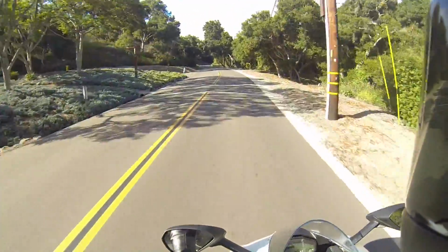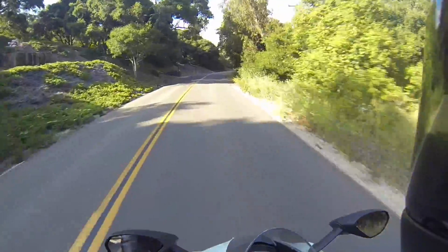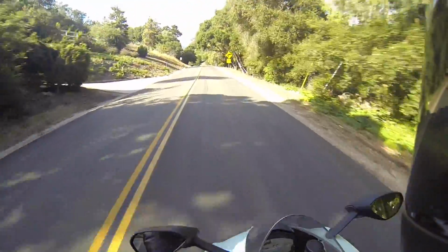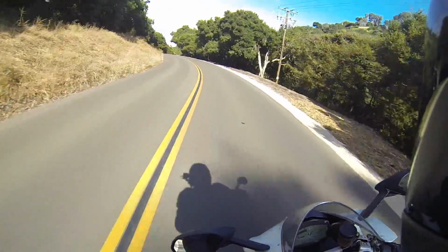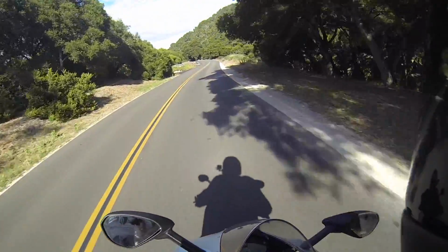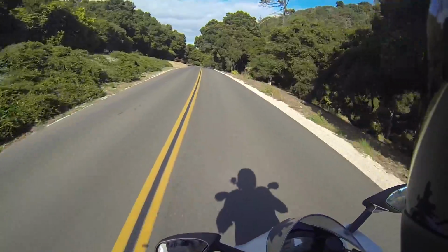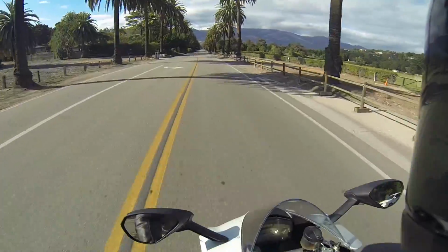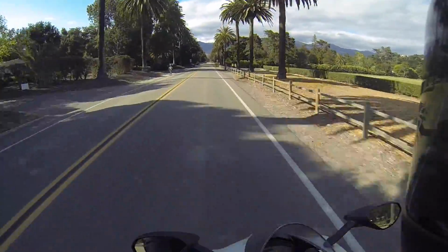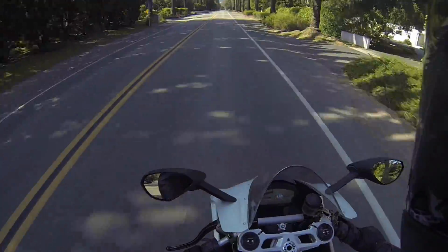I'm pretty damn impressed with this bike. It's a very fun bike to ride. Yeah, I can't believe how nimble this thing feels. It's very confidence inspiring. Very nice bike. Some power, that's for sure.